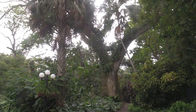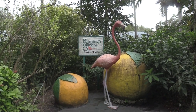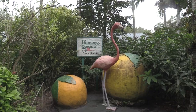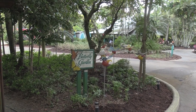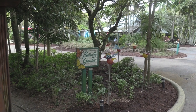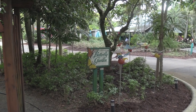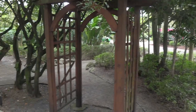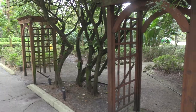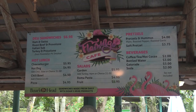Another huge tree. There you go, Flamingo Gardens, Davie, Florida. They do have a butterfly garden, however, it is not butterfly season. Springtime is probably the best time to come to a place like this, if you're looking to see butterflies and lots of different flowers. Got the Flamingo Pond snack bar. This is their menu board.